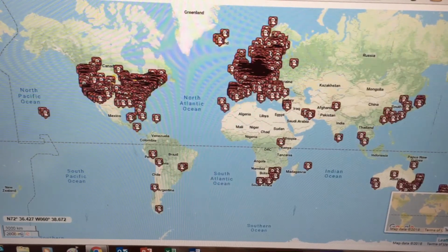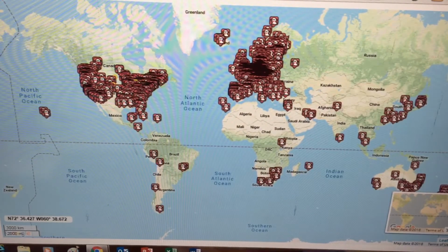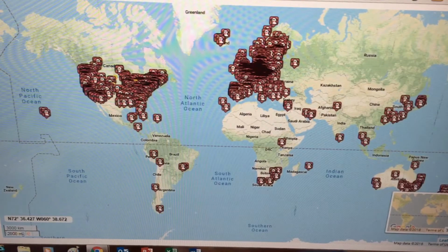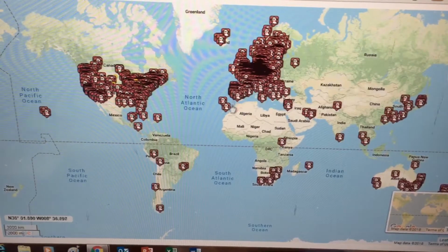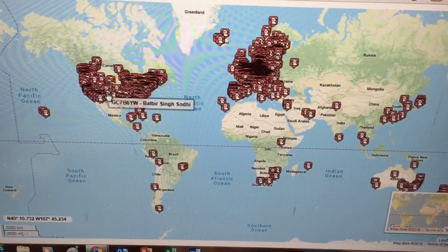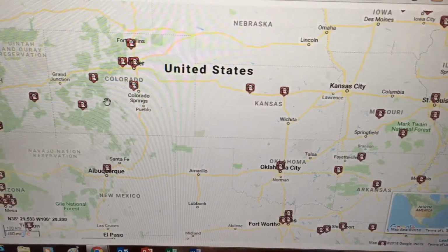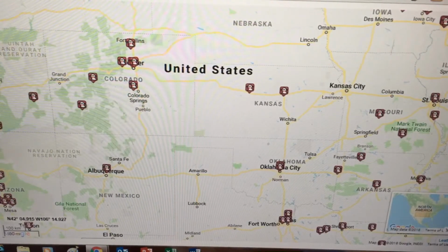Currently right now, this is a map of all of the new virtual caches that have been published. Right now there are 1,452 caches on this list. And currently there are two on this list that have not been found yet. One of them is this one off the coast of Africa, Neptune's Hand. It has not been found. And the other one lies right down here in southwest Colorado where I live, called Engineer Pass.